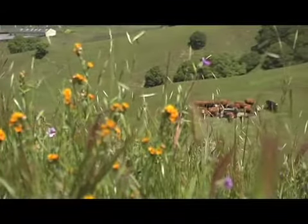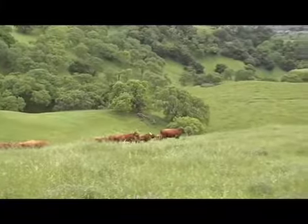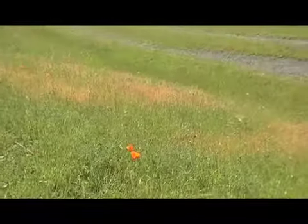The wildflower populations at this time of the year is just a spectacular display. And in the absence of grazing, the wildflower population doesn't grow and it isn't there.